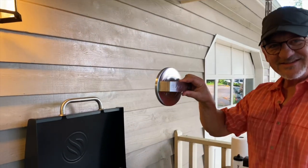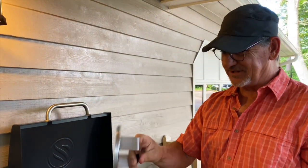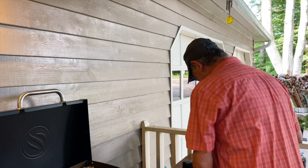And have you seen this? It's the Blackstone Smash Burger Kit. I love it. I guess I love it. I've never used it yet, but I'm thinking I'm gonna love it because it makes the burger a consistent size.